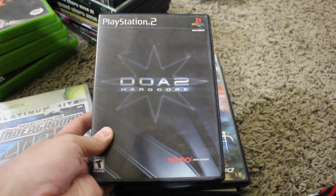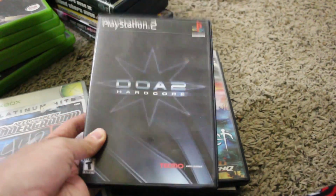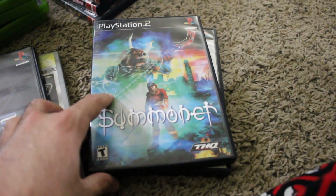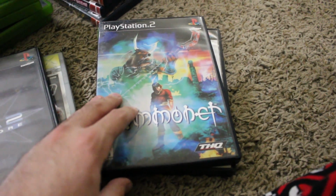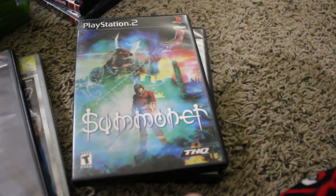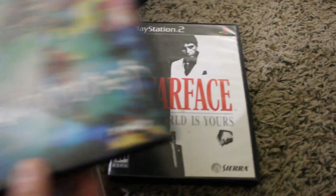I completely forgot. Right there. But no, this was a very enjoyable game. Never played it on Dreamcast, but I own this on PS2. Enjoyed it quite a bit. Summoner. I've never seen this in a thrift shop, so I saw it and I was just kind of dumbfounded. So I ended up grabbing this. I've never played it, never owned it, so that's going to be fun to check out.